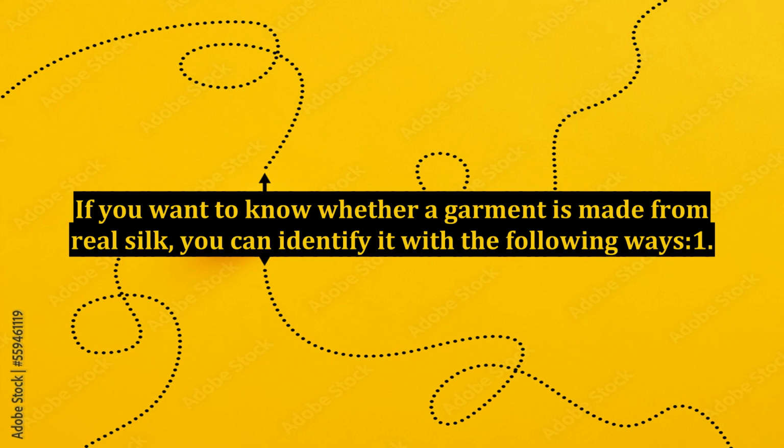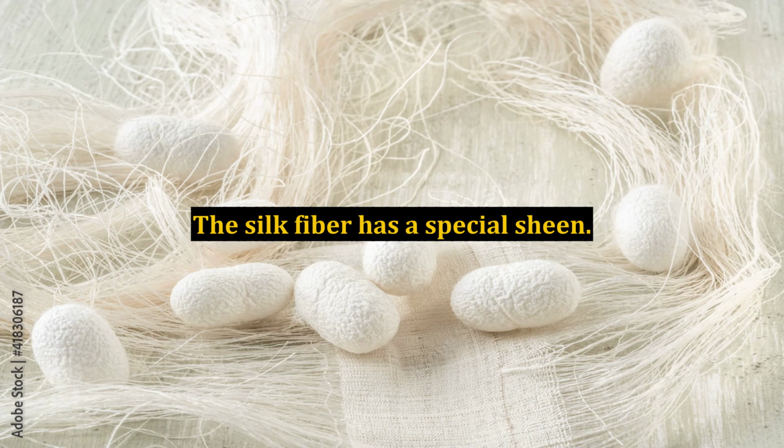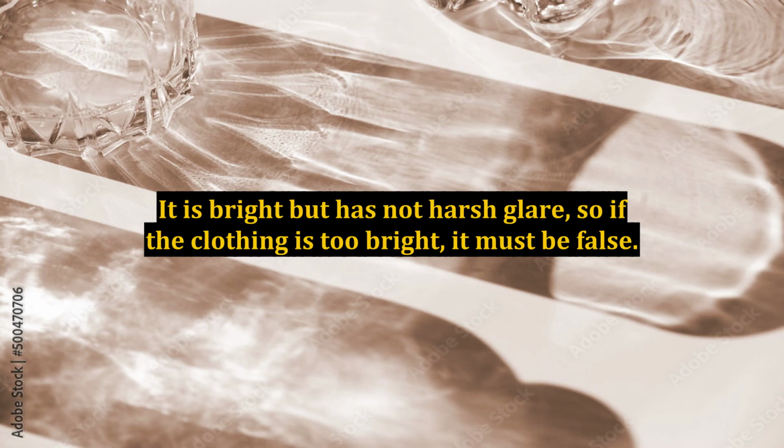If you want to know whether a garment is made from real silk, you can identify it in the following ways. 1. Identify it by observation. You can identify whether a piece of clothing is made from real silk by observing its luster and color. The silk fiber has a special sheen. It is bright but has no harsh glare, so if the clothing is too bright, it must be false.